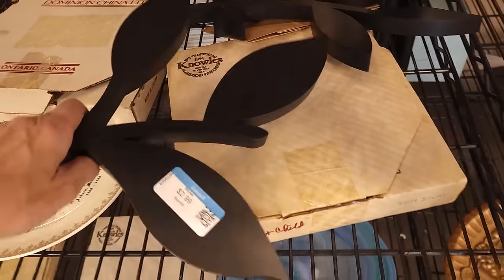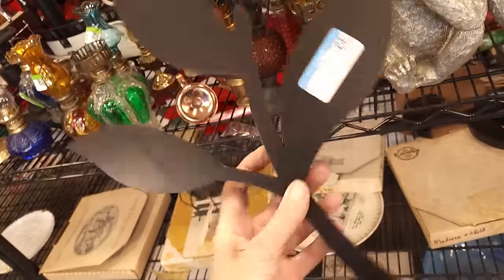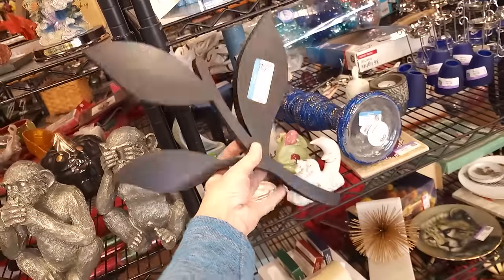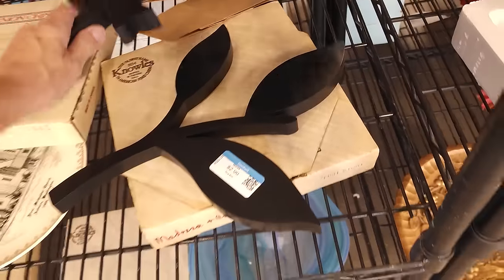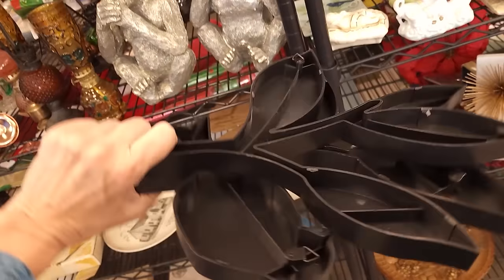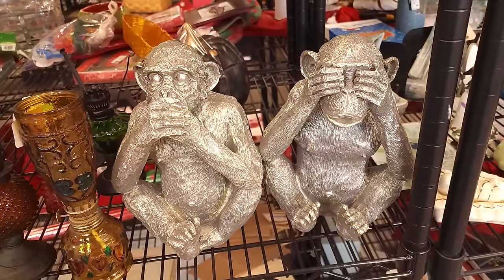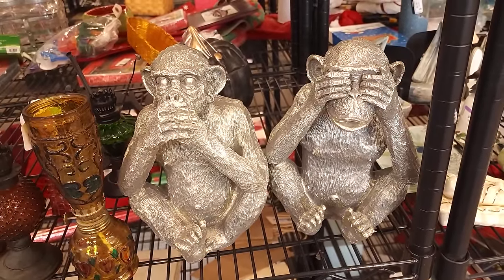You know, I'm looking at these thinking they will go up on my little bird wall. I still have a couple of spots for some little accent pieces. And they're just plastic, but from a distance, and my bird wall's way up high, I think these would look really good. I just added some pieces to it this morning, and I think next week we will add these. Okay, somewhere out there, there is a monkey who is hearing a whole lot of evil.